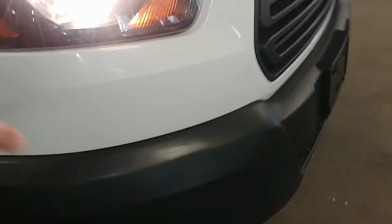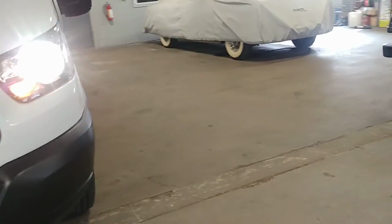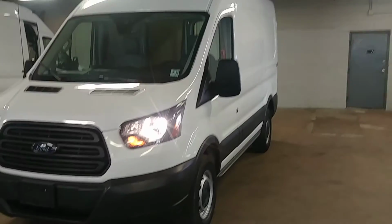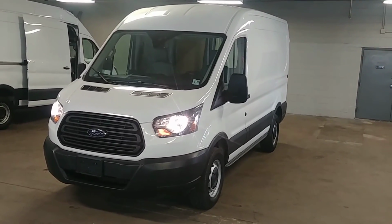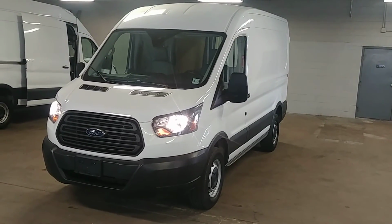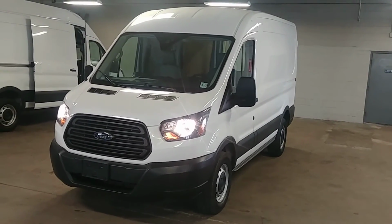Fender looks good. Car looks good. Folks, once again, this is a 2017 Ford Transit T-250 mid-roof short wheelbase with 25,000 miles.